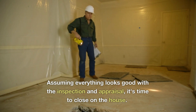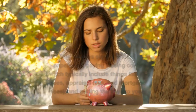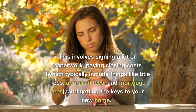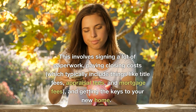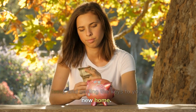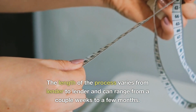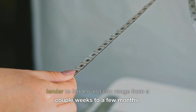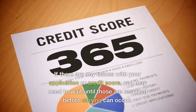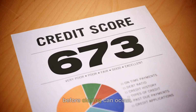Assuming everything looks good with the inspection and appraisal, it's time to close on the house. This involves signing a lot of paperwork, paying closing costs, which typically include things like title fees, appraisal fees, and mortgage fees, and getting the keys to your new home. The length of the process varies from lender to lender and can range from a couple weeks to a few months. If there are any issues with your application or credit score, you may need to wait until those are resolved before closing can occur.